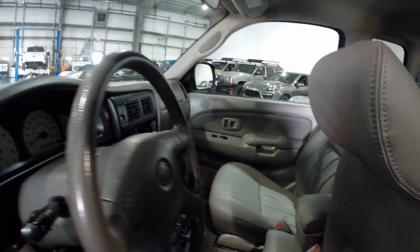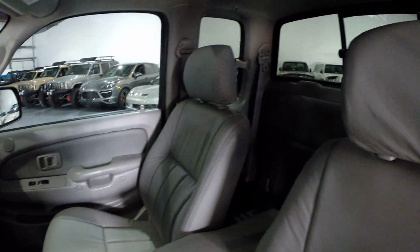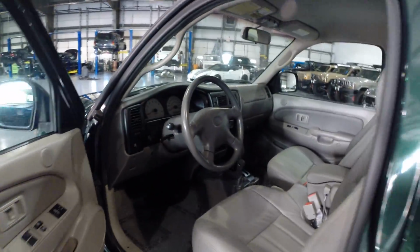Your seats, your headrest, your armrest. Your folding rear jump seats, I know it's a little dark, but your jump seats have been covered. This back panel has been covered. Even your door panel insert right here has been covered. Beautiful condition. Extremely nice. Like I said, professionally made, professionally installed. It's a beautiful truck, inside and out.